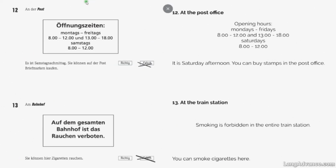The next page, Nummer 12, an der Post, at the post office. Öffnungszeiten are the opening hours. Montags bis Freitags, Mondays to Fridays, 8 till 12, and here 13 till 18. Samstag, Saturdays, 8 till 12. Es ist Samstagnachmittag. Sie können auf der Post Briefmarken kaufen. So it is Saturday afternoon. You can buy stamps in the post office.